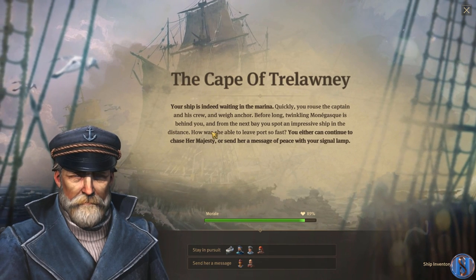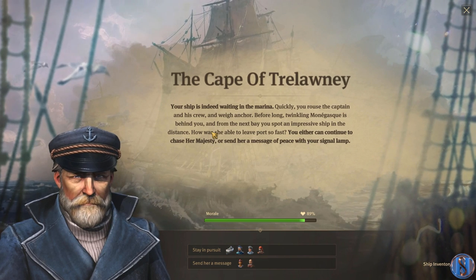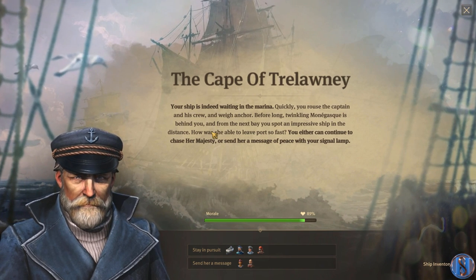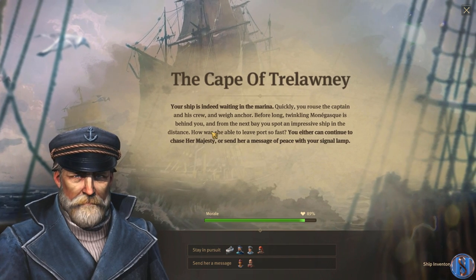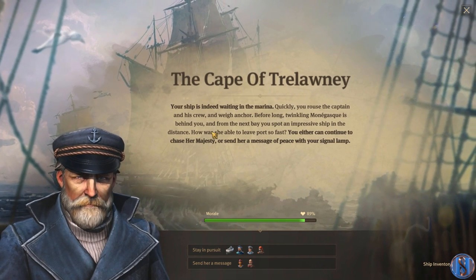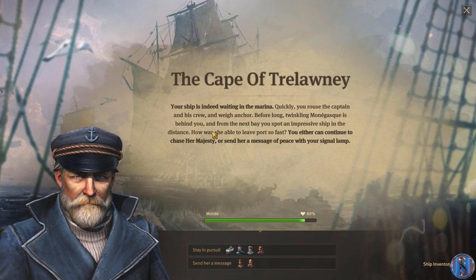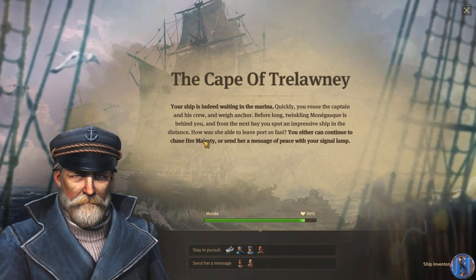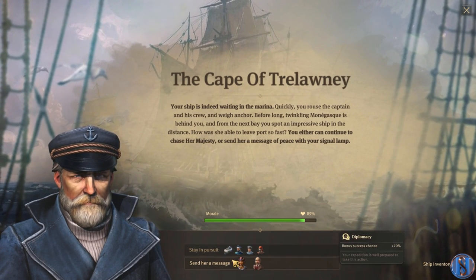Okay, the Cape of Trelawney continues. Your ship is indeed waiting in the marina. Quickly, you rouse the captain and his crew and weigh anchor. Before long, twinkling Montagascu is behind you, and from the next bay, you spot an impressive ship in the distance. How is she able to leave port so fast? You either can continue to chase Her Majesty or send her a message of peace with your signal lamp.